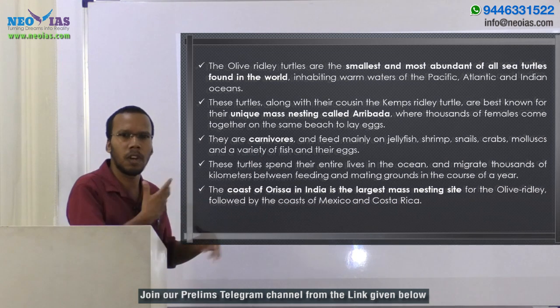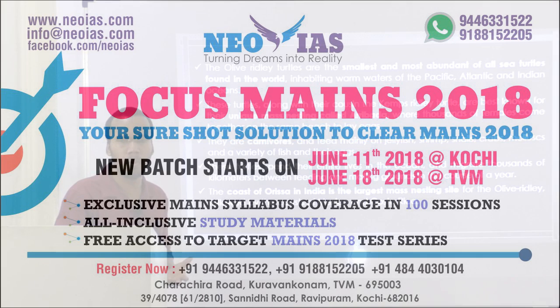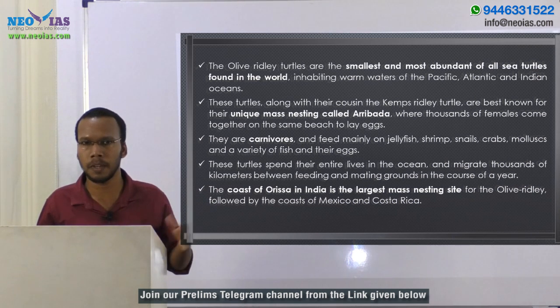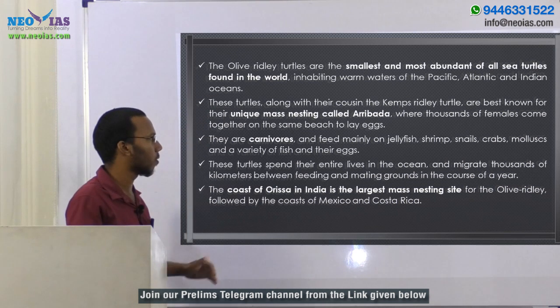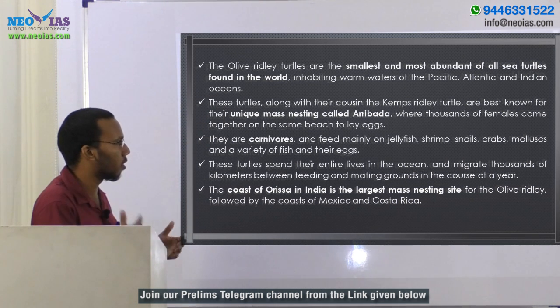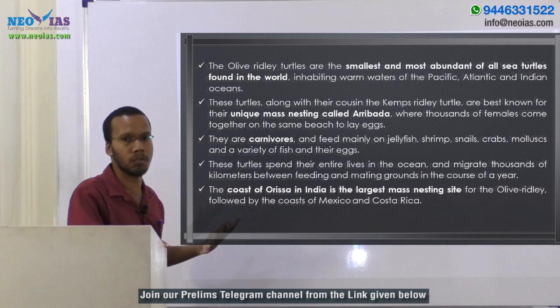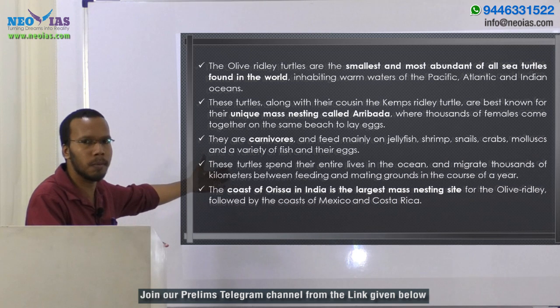These olive ridley turtles are carnivores. They are not herbivores, they are carnivores. UPSC may also ask questions like whether it is herbivorous or carnivorous; such questions have been asked earlier. They feed mainly on jellyfish, shrimps, snails, crabs, mollusks and a variety of fish and their eggs also. That's why we call them carnivorous animals.